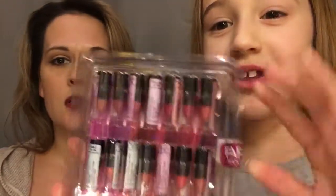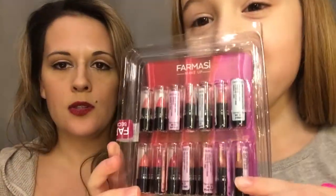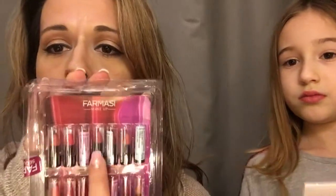Let me see. Alright, you want to open up the box, see what's in it? That was fast. You're able to open it really fast. So we got, like, mini lipsticks. Some lipstick samples. I'm going to count how many there are. And 14 samples you get. And they're pretty good size too.